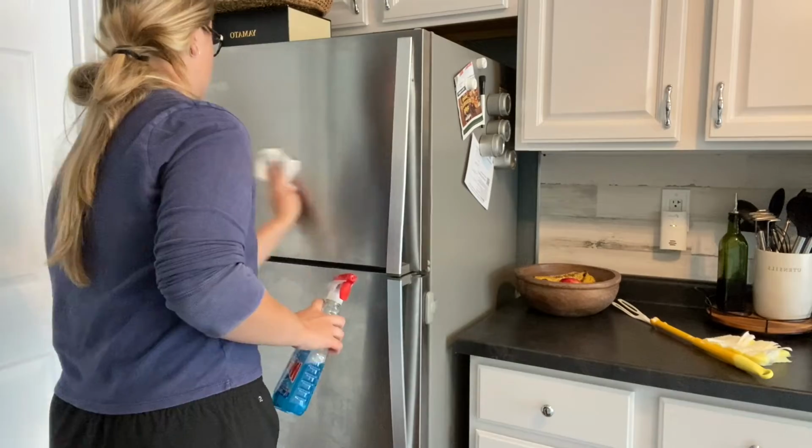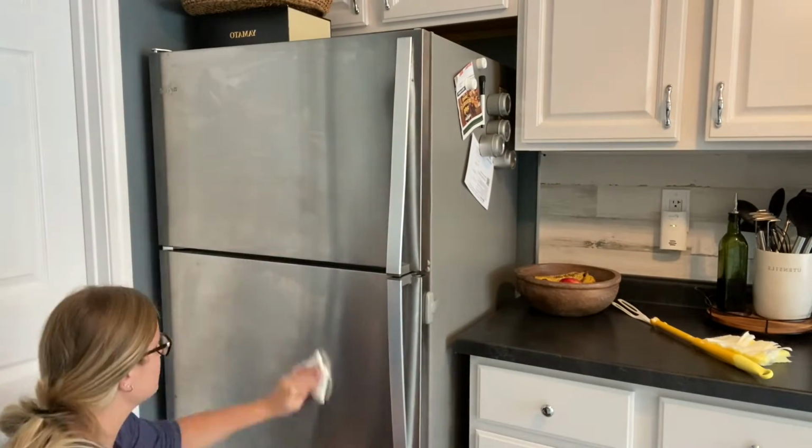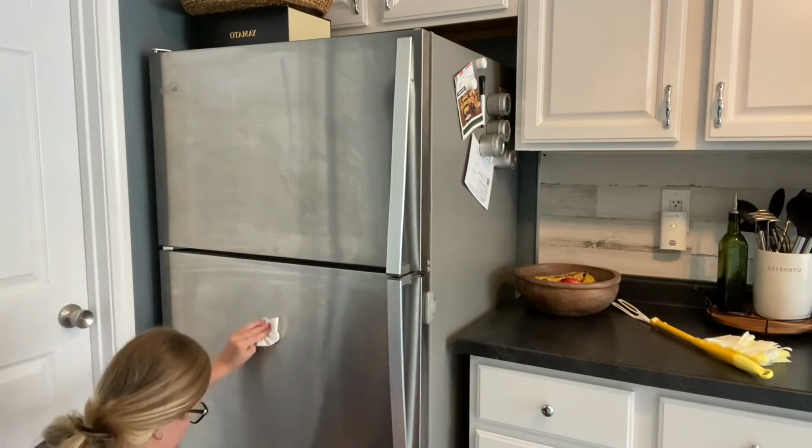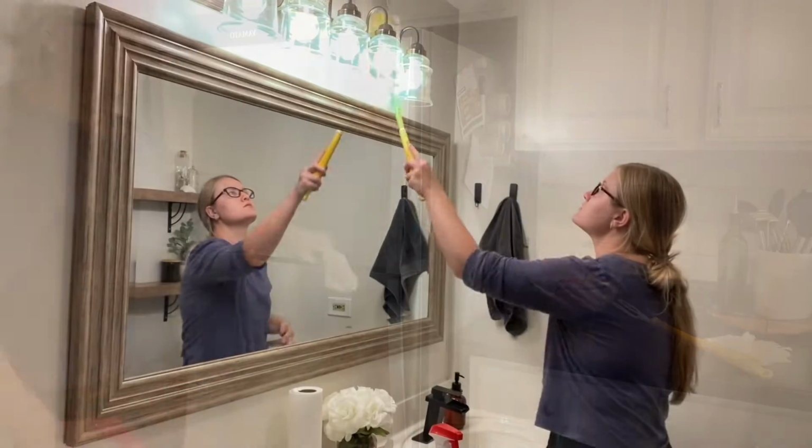Another thing I decided to last minute clean is the fridge. I'm just using some Windex and a paper towel to wipe it down because it was actually pretty dirty, and I really am curious. Let me know in the comments below how often you clean your fridge doors, because I feel like we don't do it often enough.